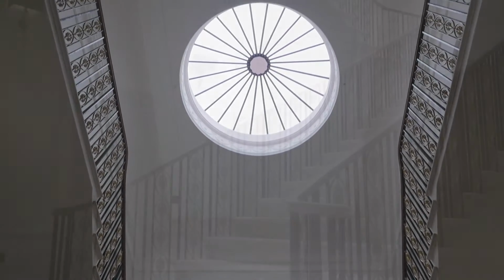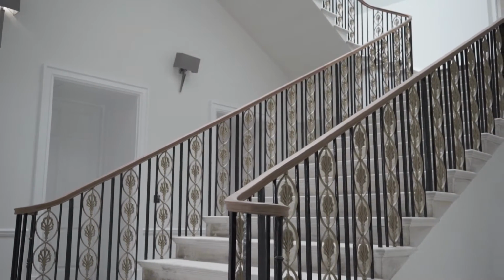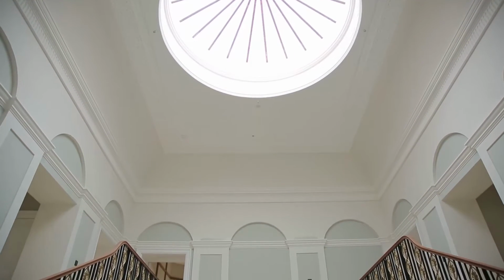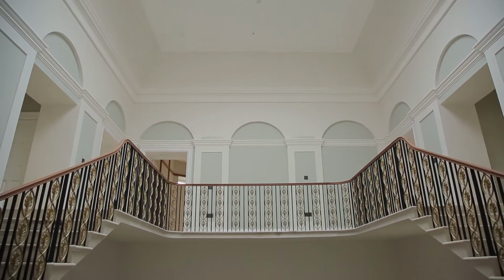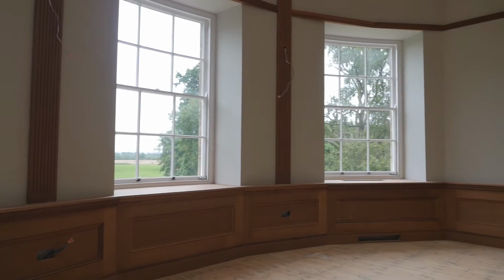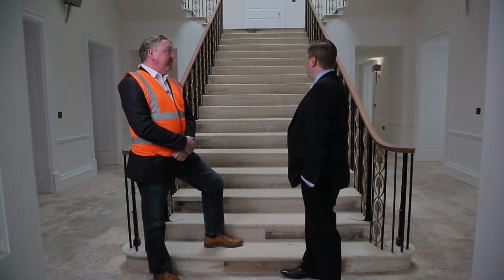So we've spent a lot of time, a lot of money researching back to as close as we could its original designs. The materials we've used are traditional, they're sensitive, but they're modern. And so what you have here is an 18th century house, but ready for 21st century living. Well, I'm really excited to have a look, so if you will, I'll get you to give us a guided tour. Let's go.